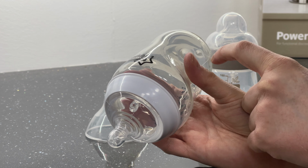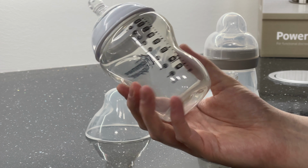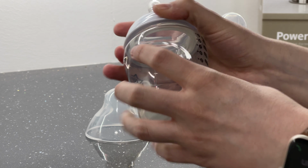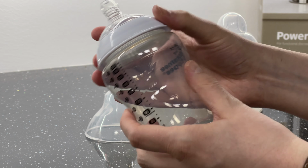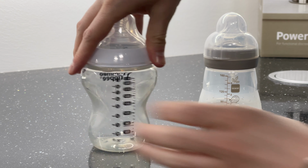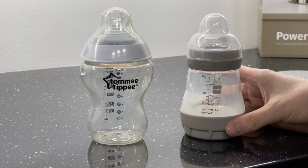Obviously, with it being clear, you can see when all the milk's being taken as well, so it's, you know, the baby's taking the milk. And there's a lot less parts to it as well. You can clean it and sterilise it. I use a UV steriliser. Also got a microwave steam steriliser as well. But yeah, I much prefer the Tommee Tippee bottle over the Mam bottle.